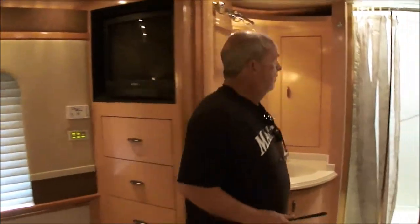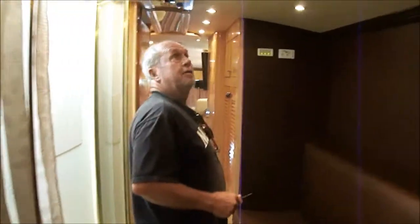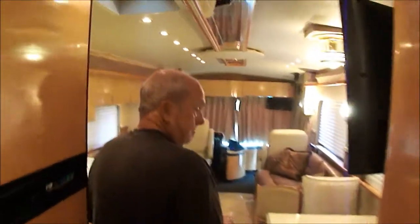They still make these, don't they? Yeah, they're about 2 million. Yeah. They still make these things, folks. For about 30 times what we'll sell this one for, you can buy a new one and drive it home and then wish you'd bought this one. I guess this is the controlled central heat and air. This is a big motor coach, but it cools it right down.